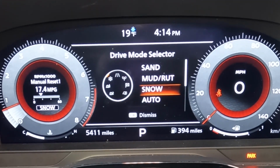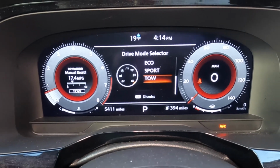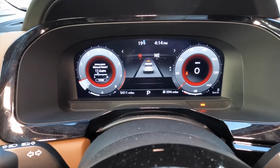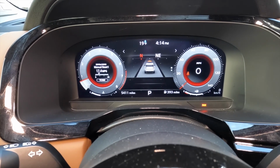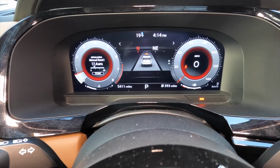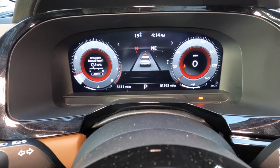But go the other direction, and you get eco, sport, and tow. You saw the trailer hitch. Nissan claims you can tow 6,000 pounds with this Pathfinder, so having a tow haul mode, which changes the way the transmission and the engine behaves, would be a good thing. While I won't be towing anything in this review, I will play around with sport mode a little bit, but we'll probably stick to auto for most of the time. But to do that, we better get back to the drive.